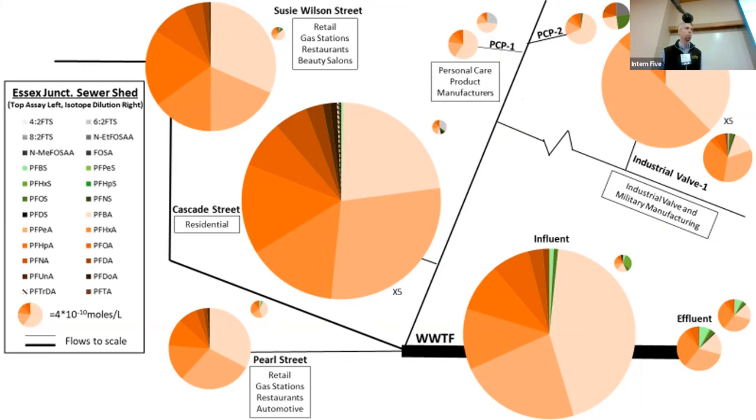So this is a really more of a clear picture. They're almost identical in size, those pies. So you're not seeing much, but the influent is much different. And look at that Cascade Street. That's a big pie. That would be, you know, as big as the screen, if not bigger. So a lot of PFAS in that residential pump station.